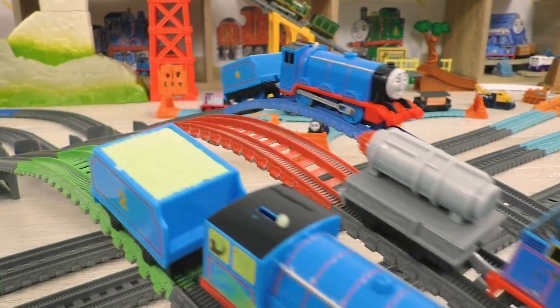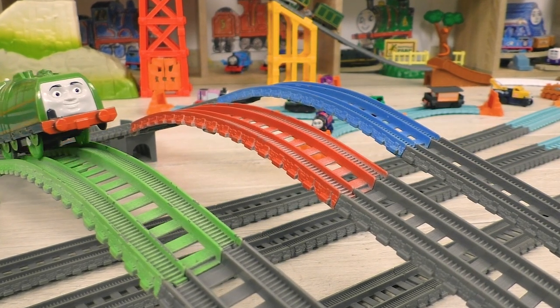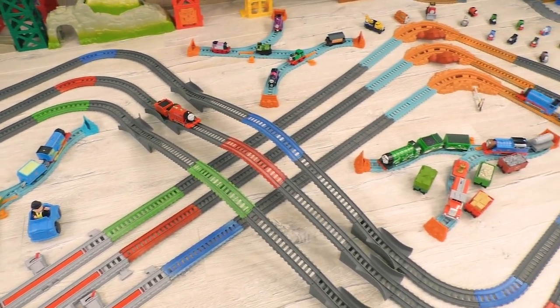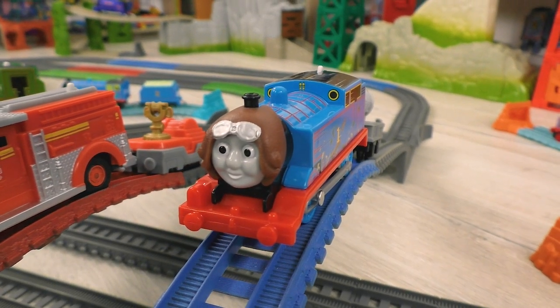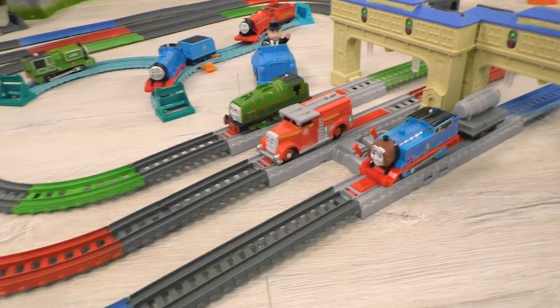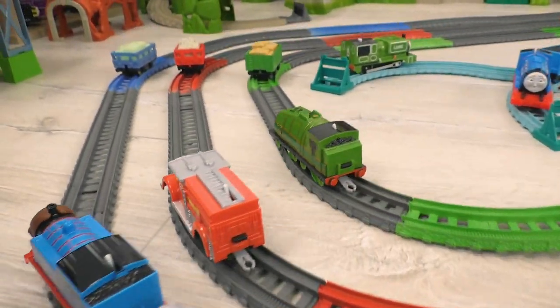The team of blues, the team of reds, and the team of greens are going to find out which color is faster on this magnificent track. Thomas, Flynn, and Gator. These are the participants of the first round. Good luck to you, friends!